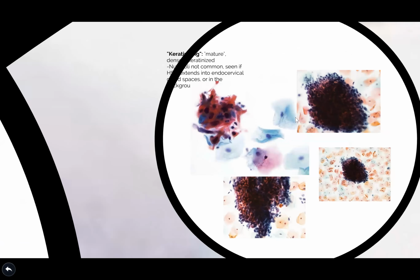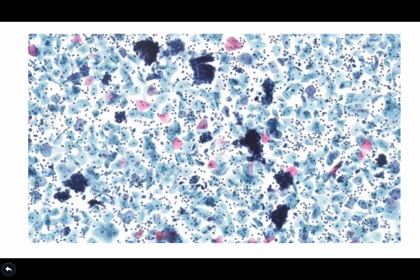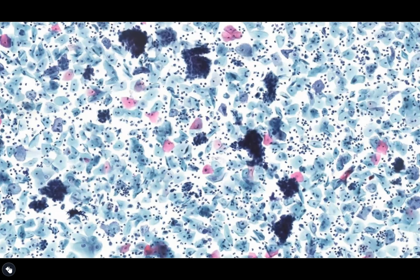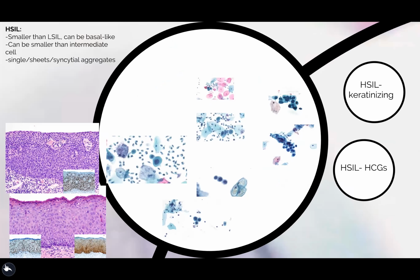Now let's talk about if they are keratinizing, so you can see them. They have that very orangophilic look to them, but you can still appreciate the very high NC ratio. And then the hyperchromatic crowded groups. You can see the membranes. When you look at it on lower power, you can pick them up by these hyperchromatic groups. And if you go higher power, they don't have the 3D look of endometrial cells. You can see how there are larger cells. You can see how coarse they are, with irregular membranes. Always compare them to a very nice intermediate cell or superficial cell. So those are HSIL.